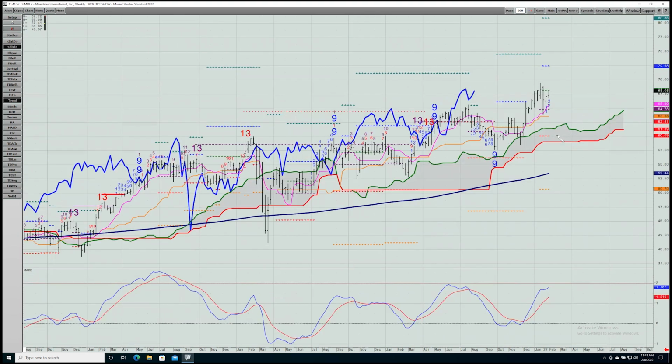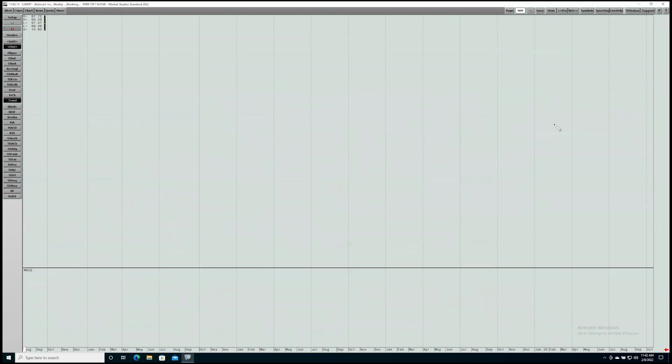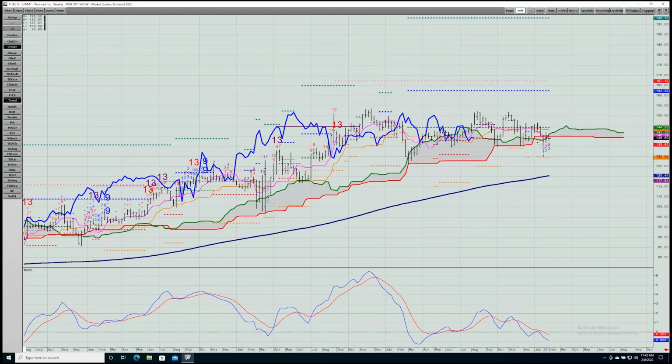Mondelez, close to its all-time highs, recent lows against the baseline, but you could see a sell-off, this is not as clear, even though it held the cloud and it's come back and it's nice. The other ones in many ways kind of look prettier. But it's still a solid name and one of the better names to look at in the space if you're interested. Walmart, not as good a name.